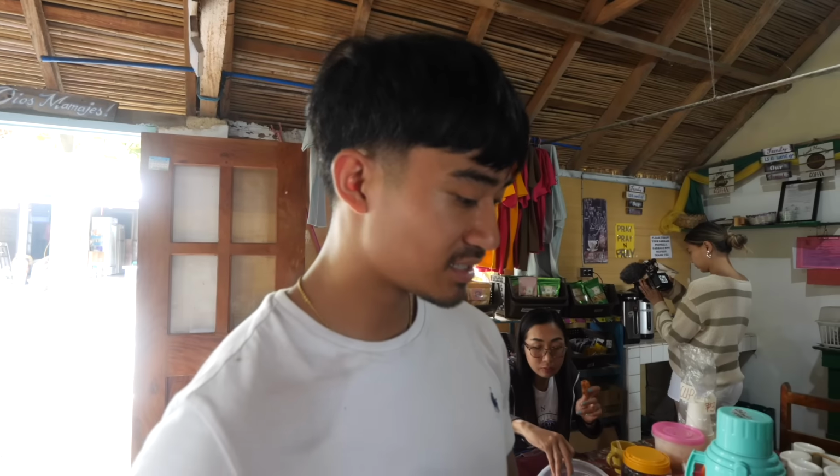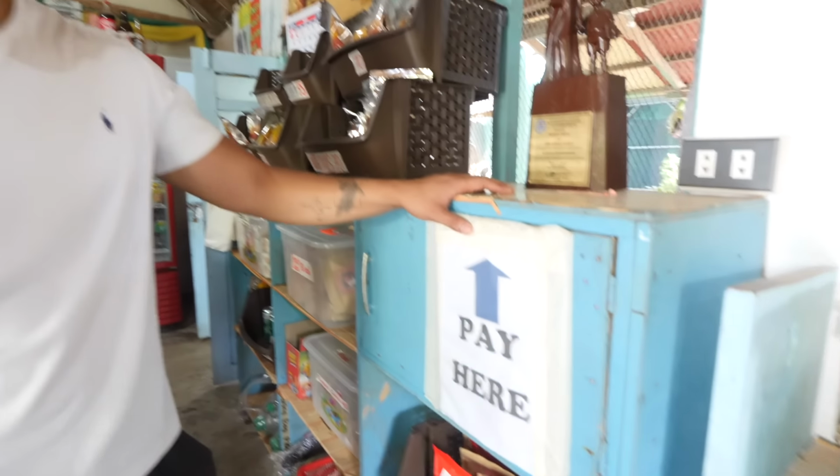So they've got cakes, they've got loads of chips, banana chips, they've got drinks. They've got some souvenirs as well, like some pasalubong. It's actually so cool, and you literally just drop the payment here. So cute.